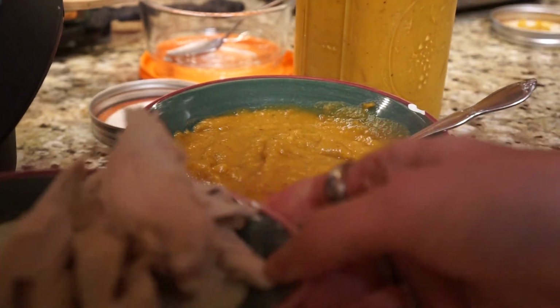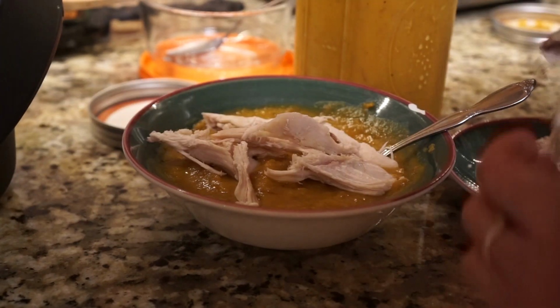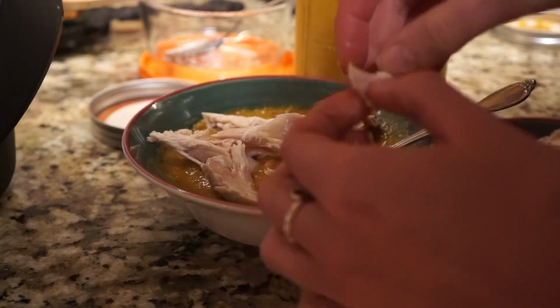And I'm also just gonna put some chicken in here. I try to get high quality chicken. Basically, I'm just shredding it in here, and this will be my dinner.